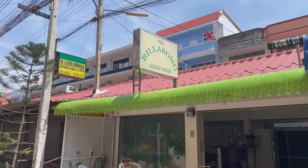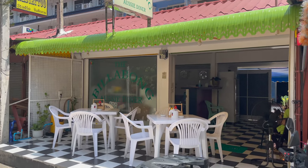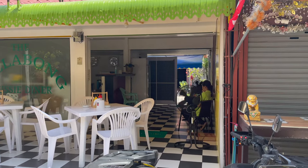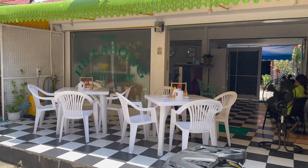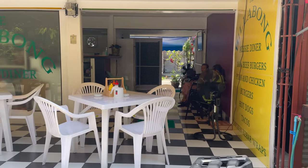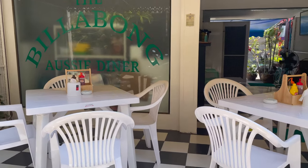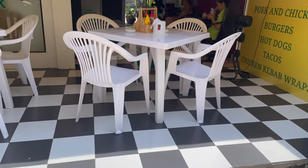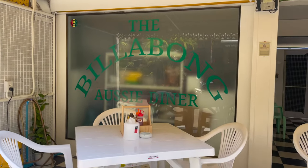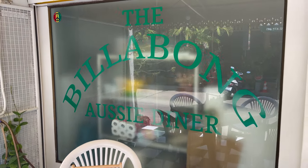The Billabong Aussie Diner. This is the shop from one side. It has two entries. As you can see right through the shop there. There's dining for 8 people out the front. There's dining for 4 people inside. You'll see that I've retiled the whole thing, repainted it. You'll see what a mess it was when I edit this video and put it on YouTube.